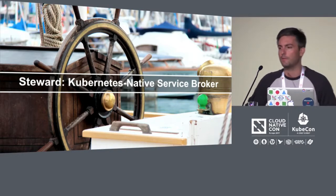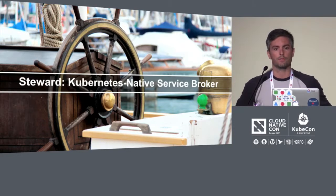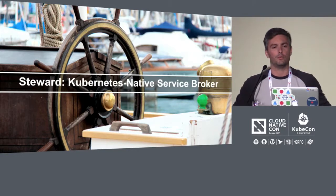I spend actually most of my time in the field working with customers who are working at the bleeding edge of containers and distributed systems, microservice architectures, and I really like to try and find folks who are willing to cut themselves real bad so that I can then supply the Band-Aids, right? That's kind of, or bandages, as it were. So that's kind of what I do.